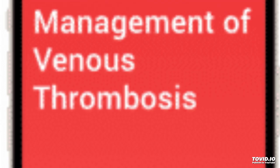Dabigatran, it's a direct thrombin inhibitor. The unique thing is it needs a lead-in of 5 days of heparin first before you start it for DVT. Standard dose is 150 milligrams twice daily. Dose reductions: yes, consider 110 milligrams twice daily if over 80, or on verapamil, maybe with moderate kidney impairment, CrCl 30 to 50. Definitely avoid if CrCl is under 30.